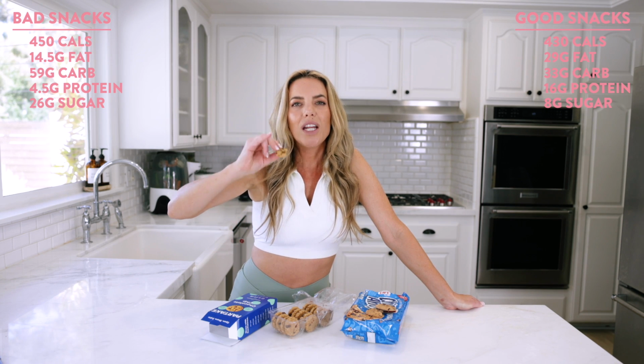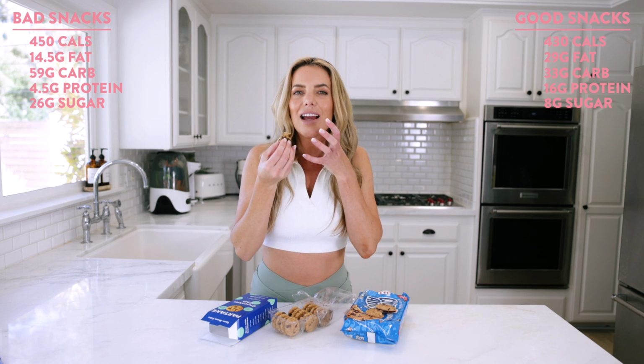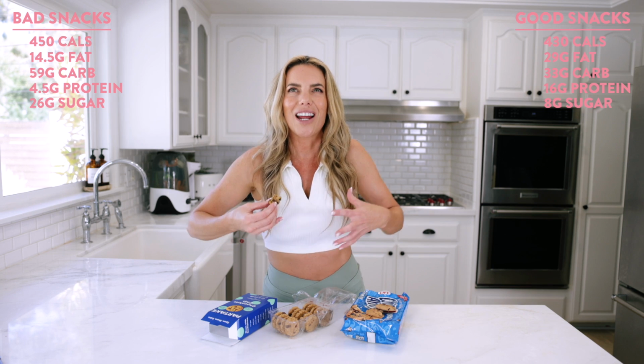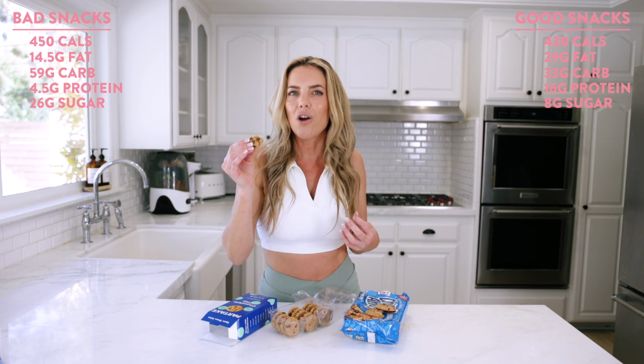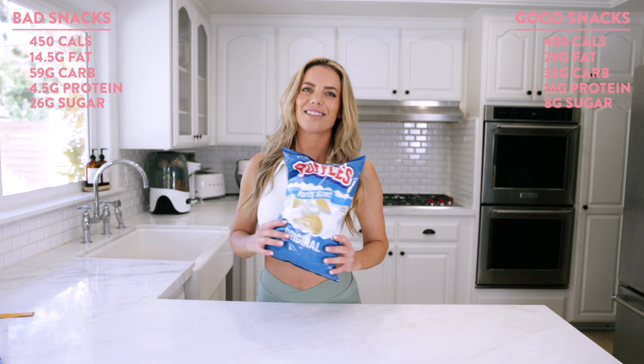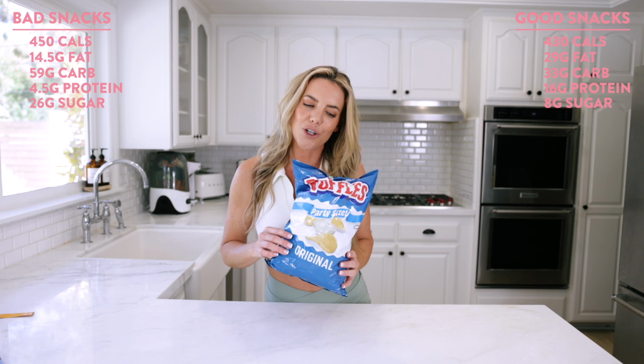Here's the thing, when you start changing the foods you're eating, your taste buds literally change. I think I love this one so much more because it's not quite as sweet, because my taste has changed. I can't handle that much sugar anymore, but I used to love sweet things. So just know as you start to make those shifts, you'll feel better, but your taste will also start to change.